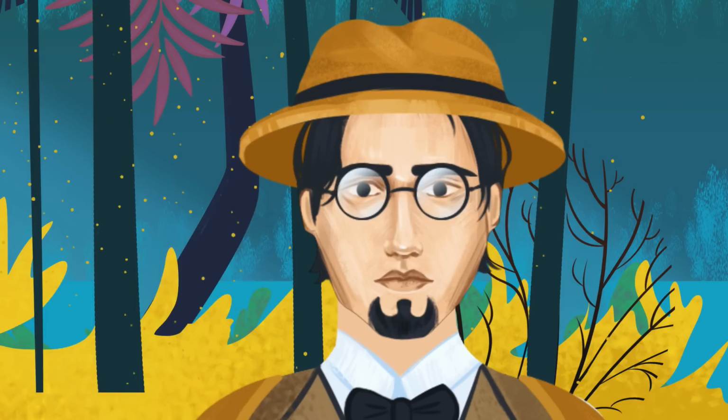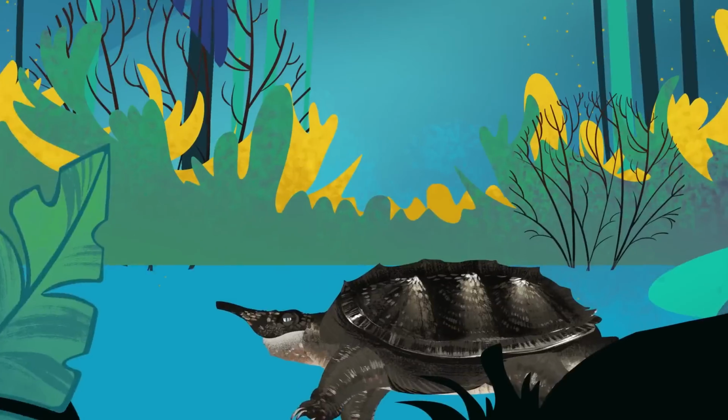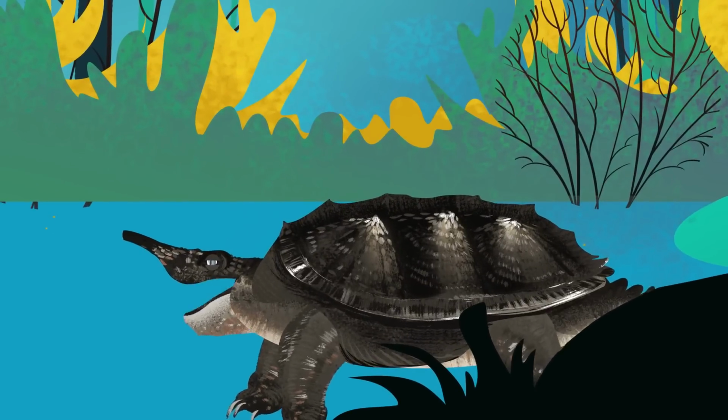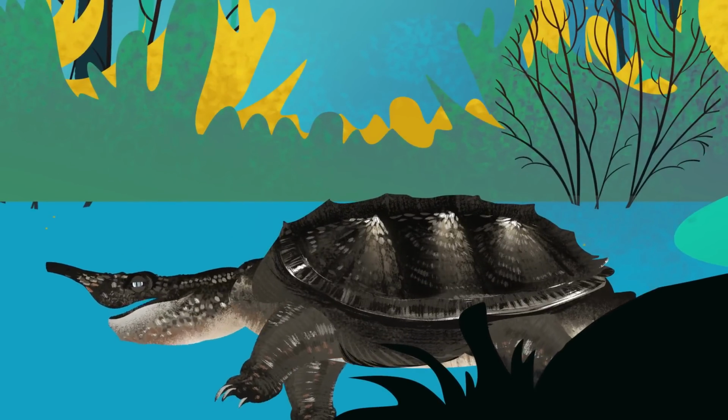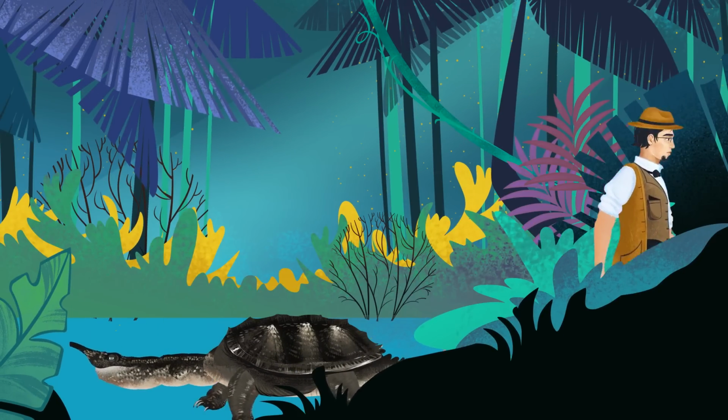It's a dinosaur-looking turtle that resembles a crocodile with armor. The mata mata is a freshwater turtle that disguises itself with its surroundings to catch prey. Their heads stretch longer than their bodies. You shimmy your way past it and continue.